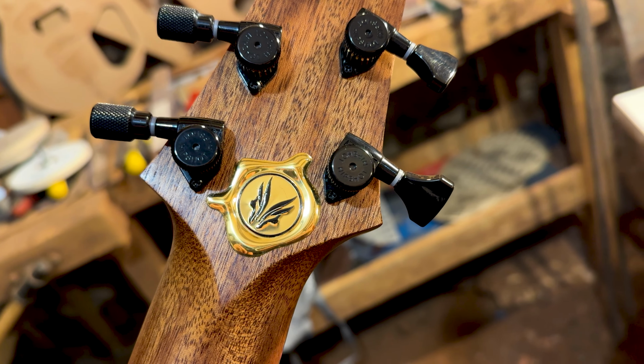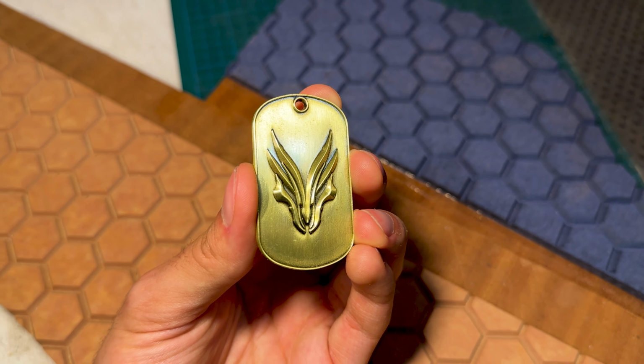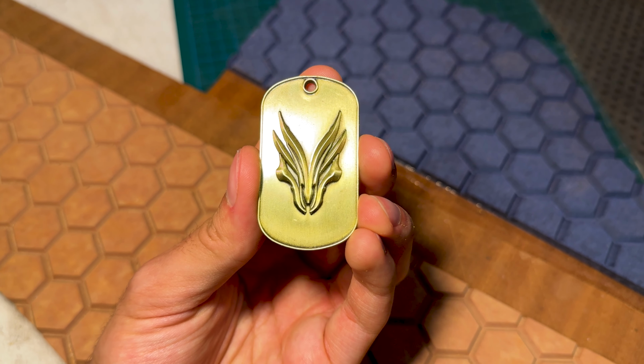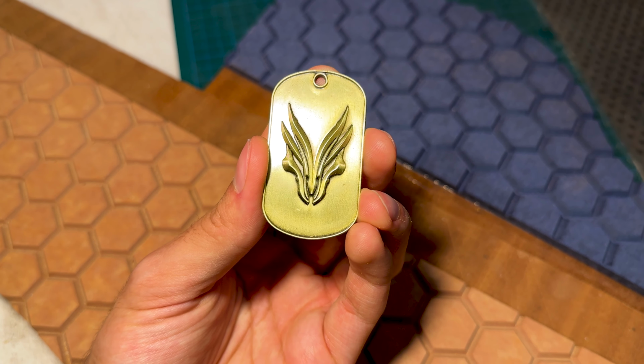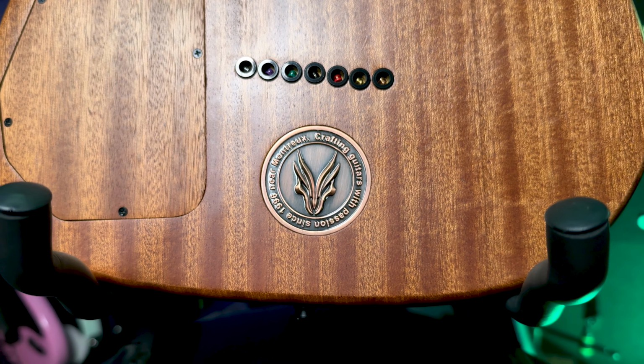My logo is more than just a symbol. It's a multifaceted representation of who I am and what I stand for. The smooth flowing lines signify the fluidity, precision, and harmony I strive for in every instrument I craft.